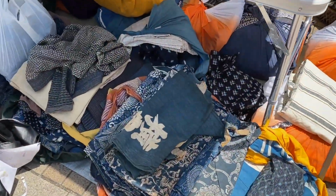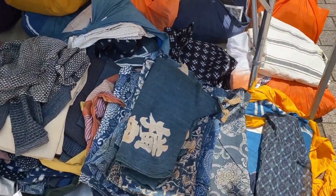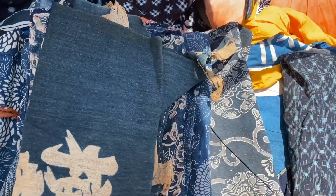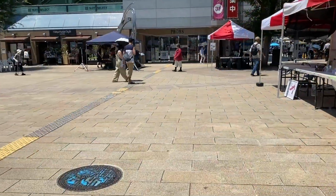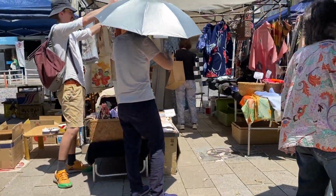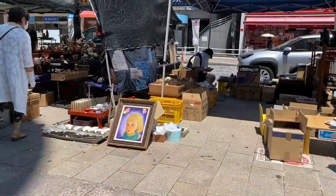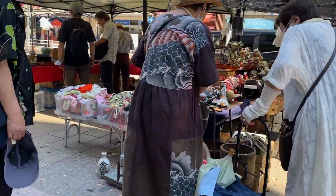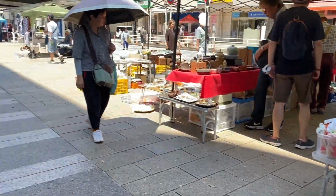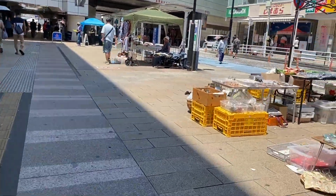Great to hear people having a good time. These are scraps of indigo-dyed vintage and antique fabric, which are great if you're creative and can make patchwork mats or coasters. We're now going to head to the other side of the station. They sometimes have bands or singers on, so that's what you heard a bit just then. Looked a bit too busy there to film, so we'll keep on walking.